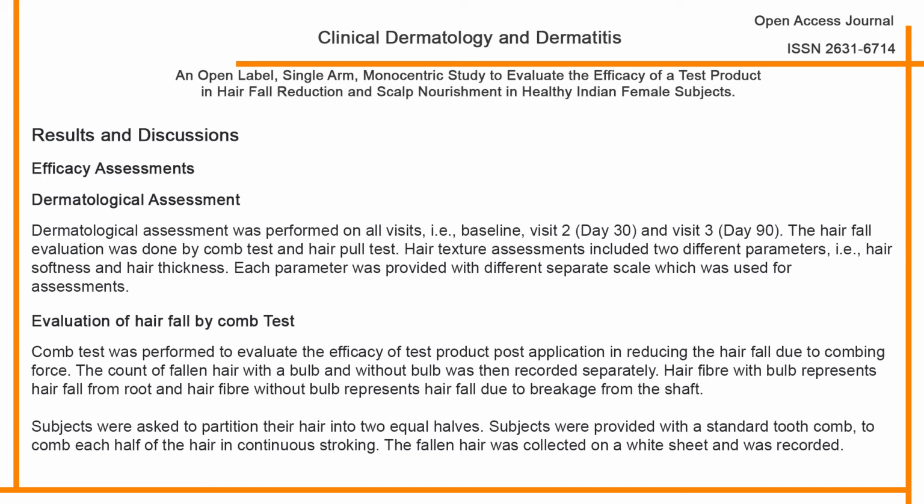Results and discussions. Efficacy assessments. Dermatological assessment. Dermatological assessment was performed on all visits, that is, baseline, Visit 2, Day 30, and Visit 3, Day 90. The hair fall evaluation was done by comb test and hair pull test. Hair texture assessments included 2 different parameters, that is, hair softness and hair thickness.